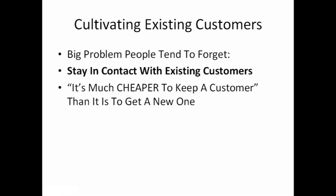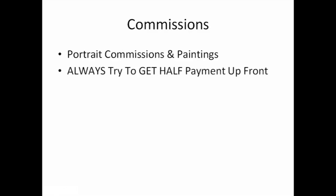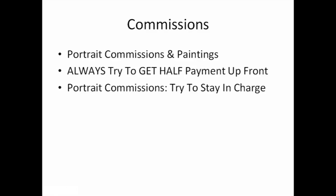Next are commissions, like portrait commissions, as well as commissions for paintings. Always, always, always try to get half your money up front. And when you do portrait commissions, don't let them direct you too much. Try to set it up to the point where you are in charge. That's a really important relationship to set from the beginning. It's kind of hard dealing with commissions, but they can be very lucrative.